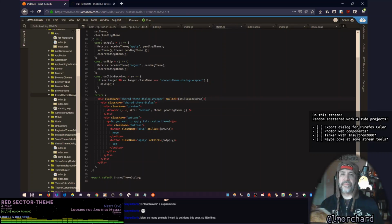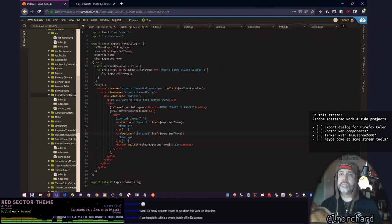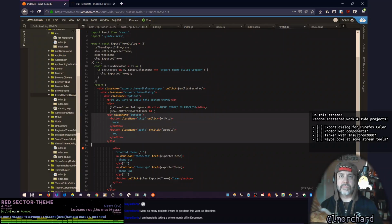Okay. I do kind of want some buttons, but my buttons are going to be different. And you know, this dialogue probably doesn't need to show progress, because it's not going to appear until the theme's ready. This is not what I want.